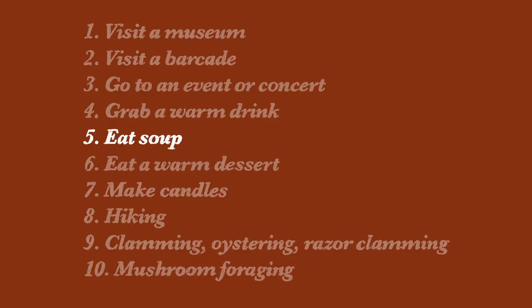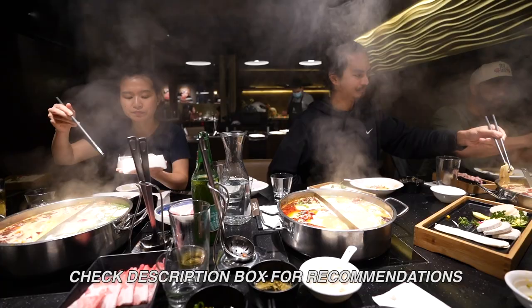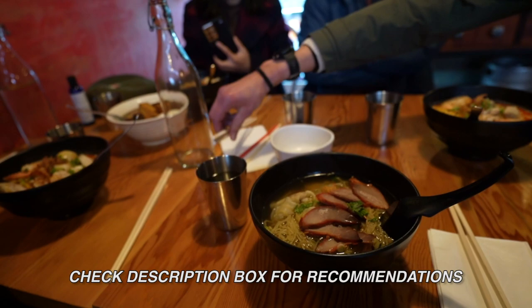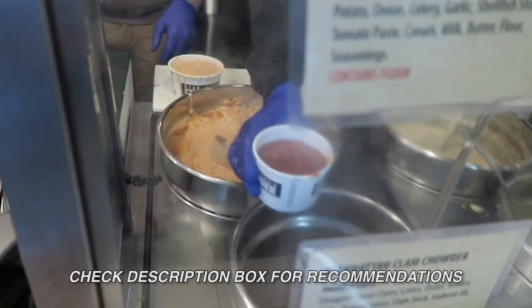The next item on the list is to eat soup. Rain and gloomy weather is perfect soup-eating weather because it just warms your soul. So there are a few places that you can check out to grab ramen, Korean tofu soup, hot pot, or you can even grab clam chowder.